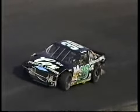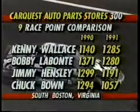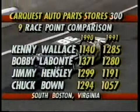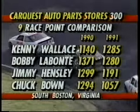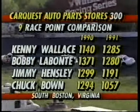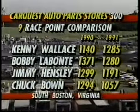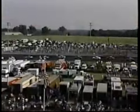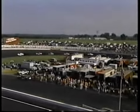Now, Kenny Wallace is the Busch Grand National points leader. There is an interesting statistical comparison between the completion of 9 races last year and the first 9 races in 1991, and it will give you some sense of why Kenny Wallace is your Grand National points leader. He has improved 145 points from last year at this time, while Bobby Labonte and Jimmy Hensley, who after 9 races last year were tied for the Grand National lead. Now you see Labonte has fallen off a little bit in 1991, and actually, the graphic information there is not quite correct. Bobby Labonte had 12.99. Those two were tied. So there was a little bit of fall off for Bobby Labonte. Hensley dropped off a good bit, but the Grand National champion, Chuck Bown, has fallen way off the pace.